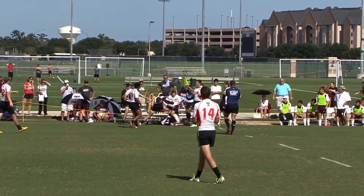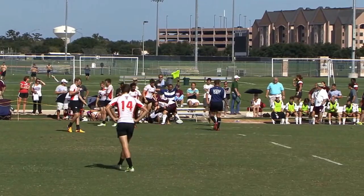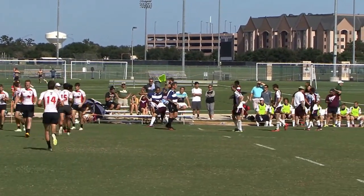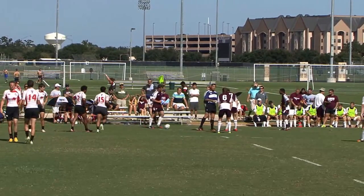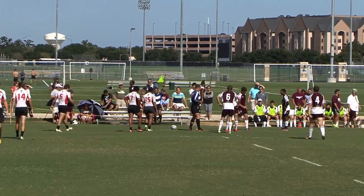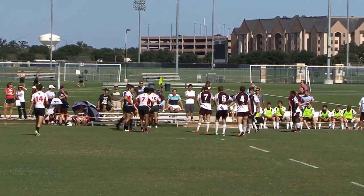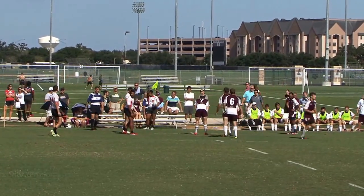Texas A&M comes up with the ball. That's number 11. Looks like Matt Krath. A&M showing as into touch. Showing very good aggression out there. A couple possible late hits, but if you're A&M's coach, you got to be kind of happy so far. Able to play solid defense.